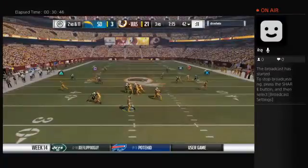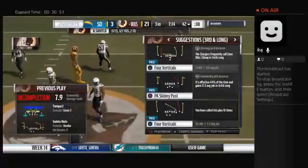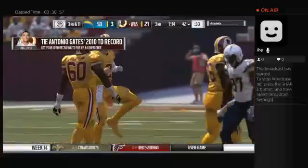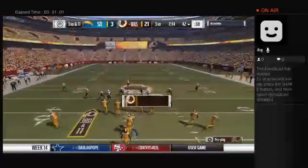From the shotgun, he'll look to throw, and he almost intercepted it. They haven't picked a ball off yet. That probably should have been their first. And it's third down now. And they'll be in search of 11 yards here on third down.